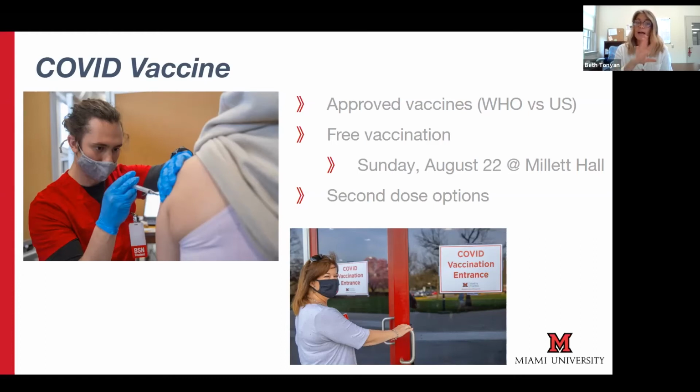And specifically at the free vaccination clinic, it's not 100% sure, but it will likely be Pfizer. And so if you have a Pfizer vaccine and you meet the timeline, we could even finish your second dose on that Sunday. Otherwise, for the second dose options, currently in our clinic, we do not have access.